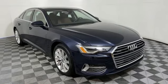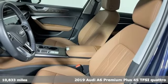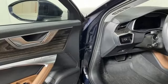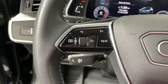Here's a 2019 Audi A6. It's a lively performer from the inside out with dramatic power, well-thought-out technology, and a beautifully devised interior. 2019 marks a full redesign, including the chassis and engine. It comes with great features you love.